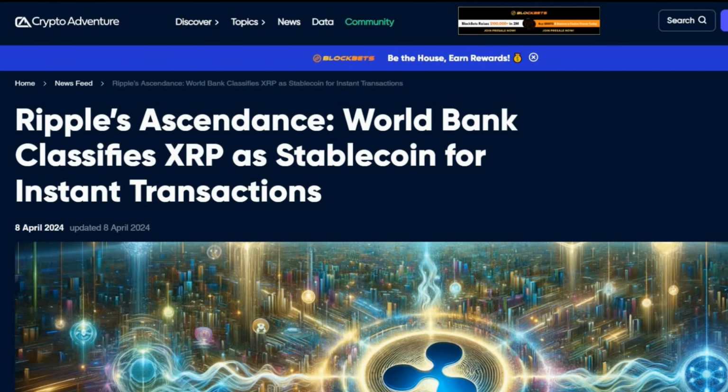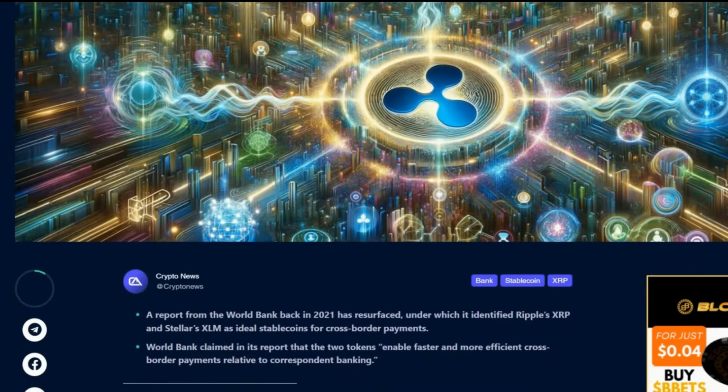All right, let's first dive into this article from Crypto Adventure. We're going to dive into this old document from the World Bank. It's a few years old already, talking about XRP and XLM, I want to add, as being stablecoin for instant transactions, but a lot has changed. You know, there's speculation about it being a high stable price or a slightly fluctuating price, kind of like how we see with gold. But a lot of things have changed.